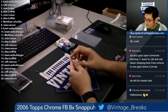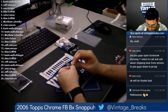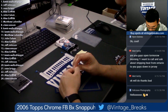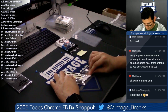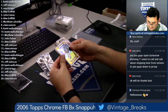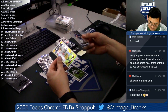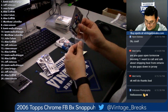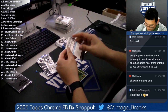Stack four. Pack 19 is Alex, Jeff. With DeAngelo Tomlinson, Kelly Jennings, Eli Manning, and Brett Favre. Good old Eli. Ha.